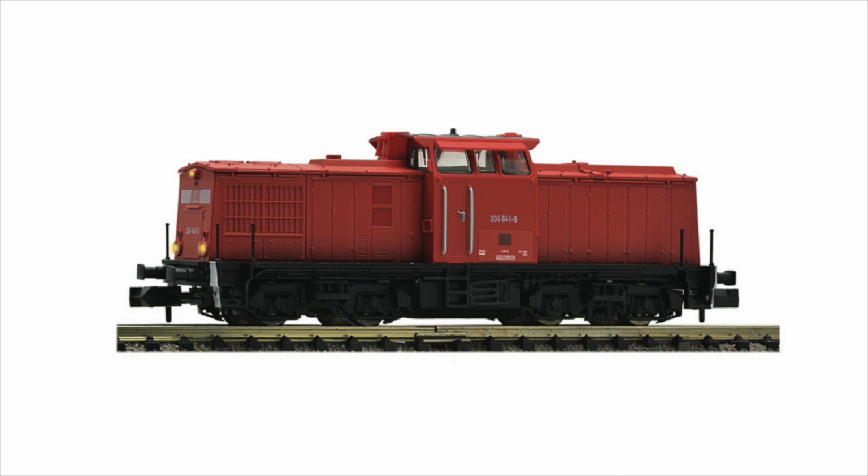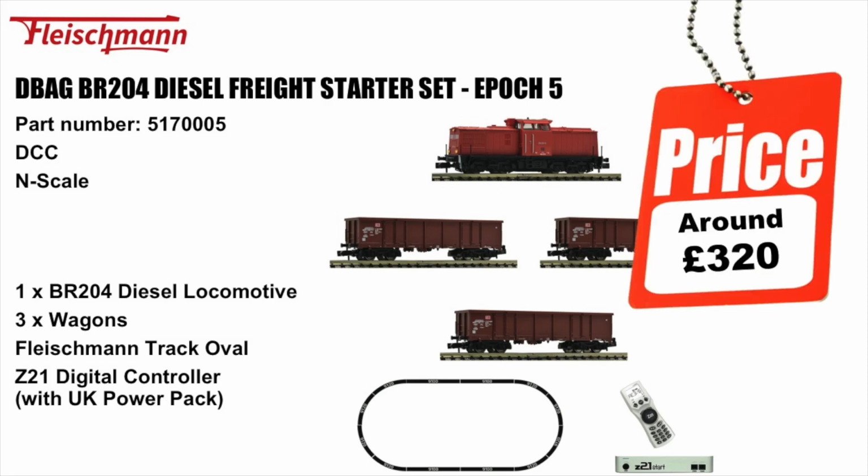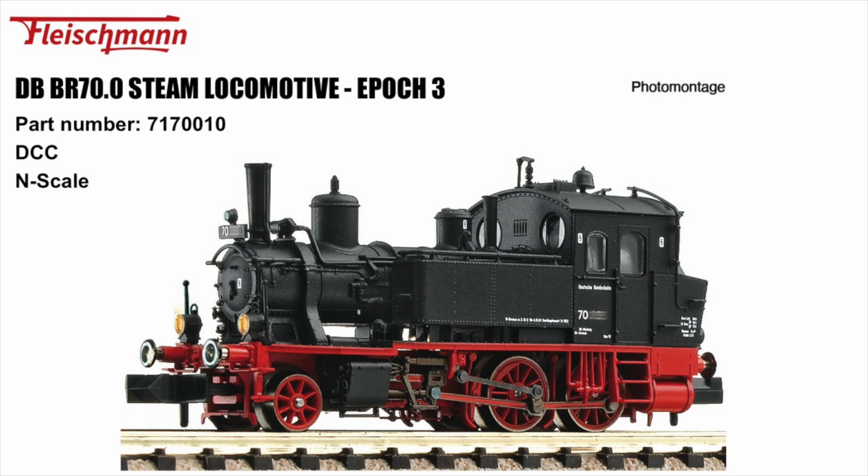And it's matched here with 3 gondola wagons with different numbers on them. You get an oval of track, and you also get the Z21 digital controller, and it comes with a UK power pack as well if you buy it here in the UK. Altogether, this comes in around about £320, which I think is actually quite a good price because you are getting a digital set here.